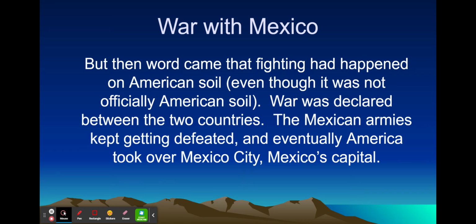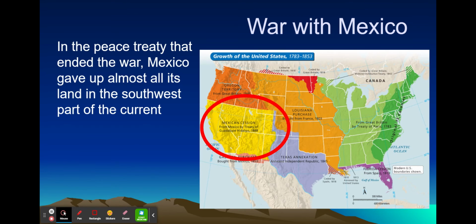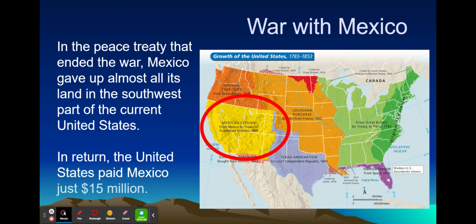And in the war, the Mexican armies kept getting defeated. Eventually, in the fighting, America took over Mexico City, Mexico's capital. From there, the war then comes to a close. And in the peace treaty that ended the war, Mexico gave up almost all its land in the southwest part of the current United States. So, this area circled in red. In return, the United States paid Mexico just $15 million.